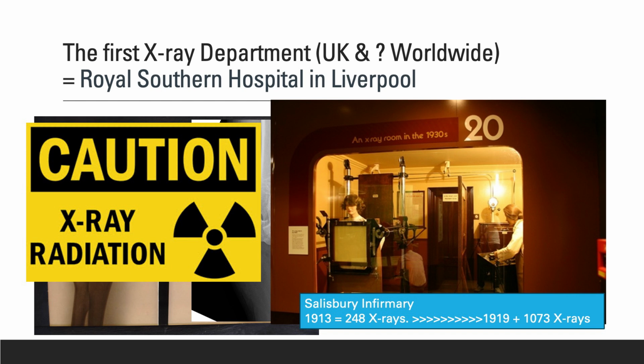This is me in the Science Museum again. I took this picture a few years ago. And this is an X-ray room from the 1930s. And actually, it's not much different in the setup to what we have now. You have a radiographer hiding behind a screen, of course. You've got a stand, somebody having a chest X-ray, and an X-ray tube over there. That's what we have now, isn't it? It's just exactly the same, but a much older version. I found that quite fascinating.